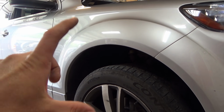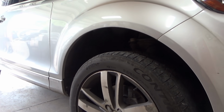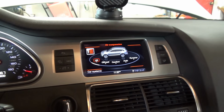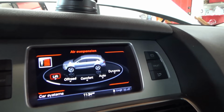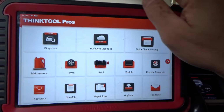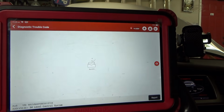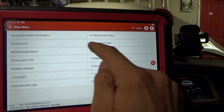So this thing has like 3 inches of travel in those air shocks and adjustability. Let's see if it's happy, or did it reach its happy state? No, it's still, it looks, okay, it's not blinking anymore. So let's go back to read DTCs. No DTC, so it's happy right now.